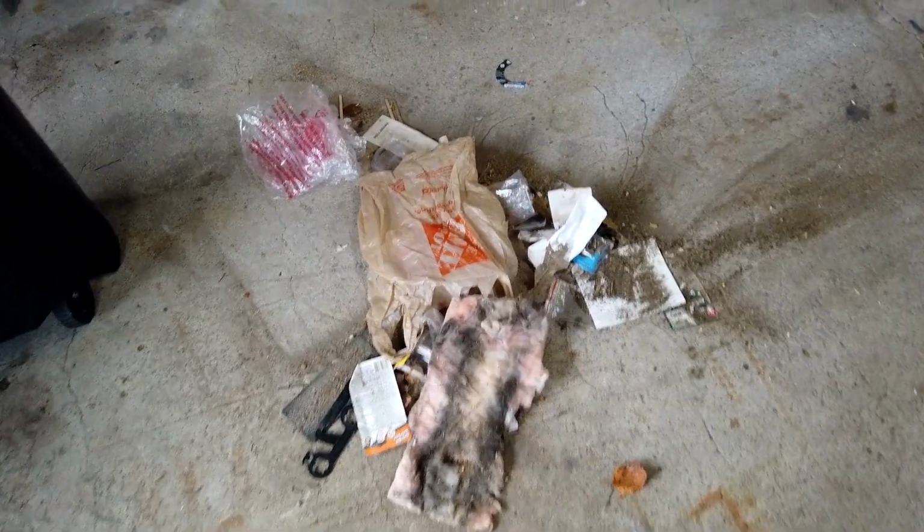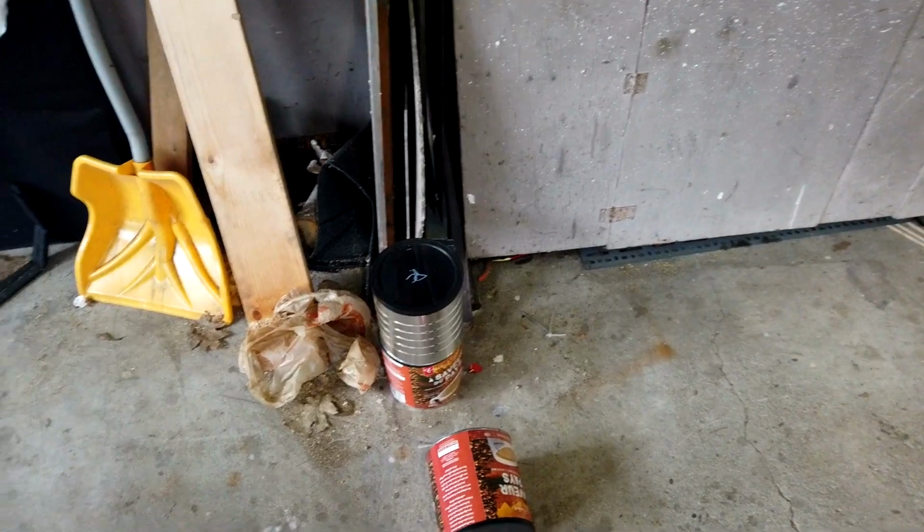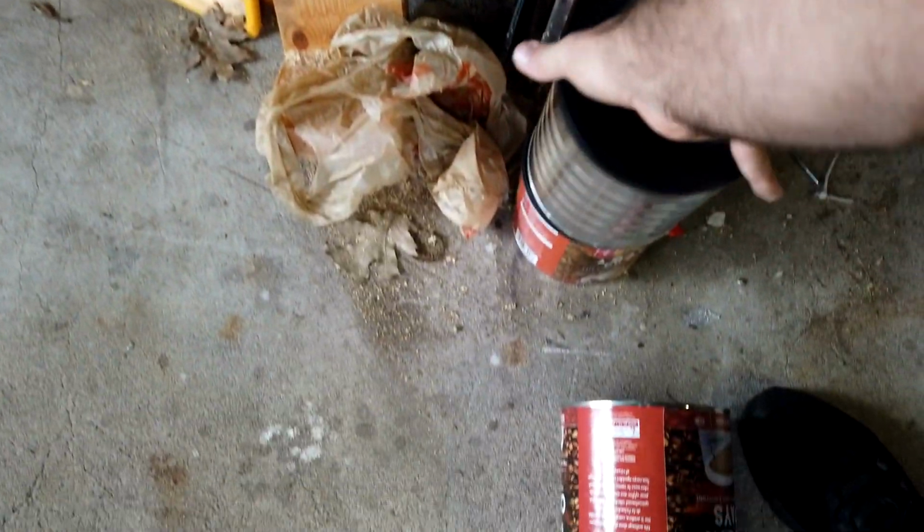So I swept up this pile of garbage. I'm going to have to get rid of it. I got these old coffee cans. A friend on Facebook wanted them for tomato plants indoor. Told her to come and get them, and she never did.